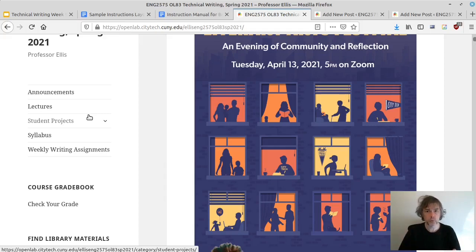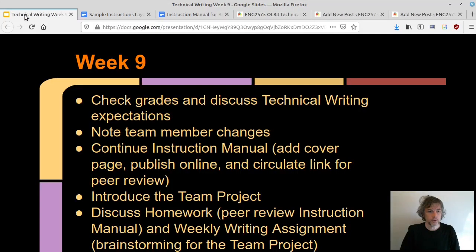Remember that word that I've used before in lecture. The deliverable is the thing that you make. It has to cross that bar, and then we can start talking about its relative successfulness or not. So make sure that you check your grade, see if there's something that needs to be changed or that you might want to change, and then, of course, you can talk to me during my office hours on Wednesdays from 3 to 5 p.m., or we can make an appointment, or we can also just simply talk over email. Again, my email address is jellis@citytech.cuny.edu.